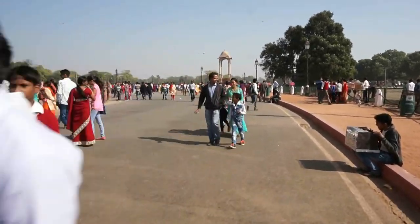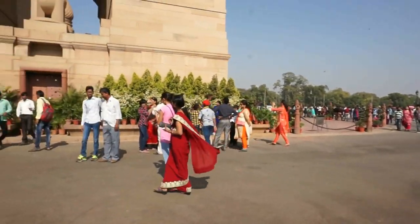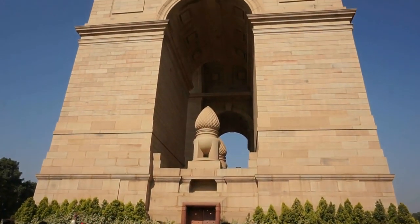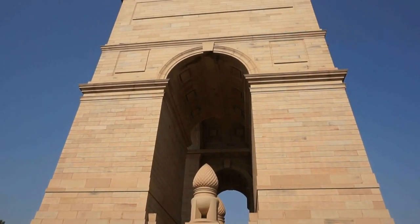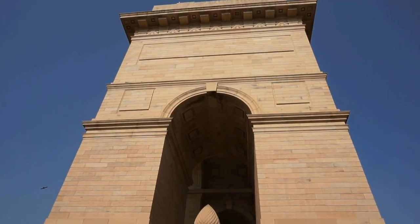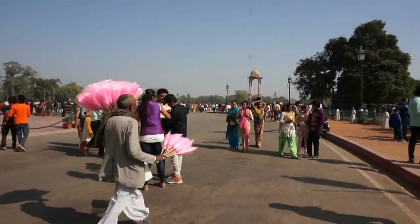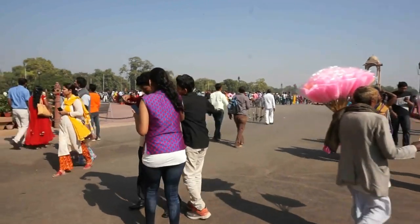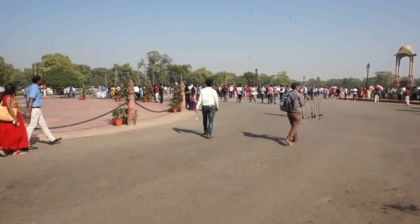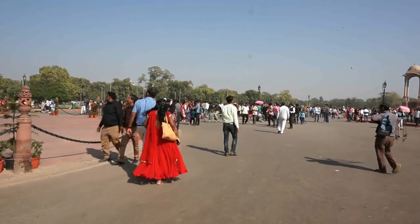This is a Sunday, so this is a day of rest here in India. Otherwise, we would see here hundreds of school children, if not thousands. Now, this monument rises up to 42 meters in height. It is absolutely massive. Trust me. A lot of Indian women dressed in traditional Indian clothing, which is spectacular in itself.